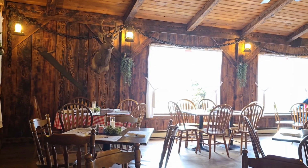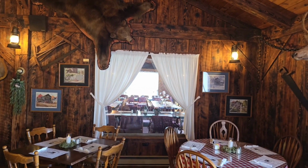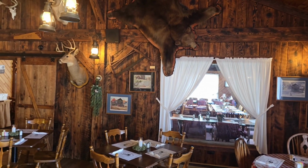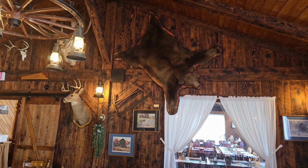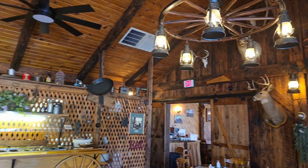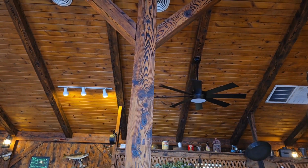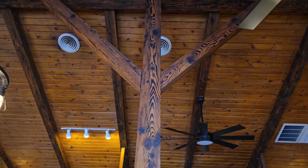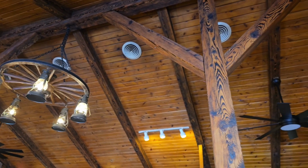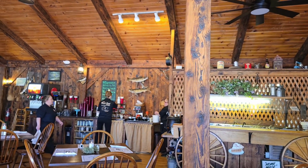I'm going to pull back out here just for a second. And buggies. So we'll come back inside here and get a couple of the taxidermied items. I'm going to pan up to the ceiling also. You can see the big wooden beams. It just is so indicative of truly a big old country barn.